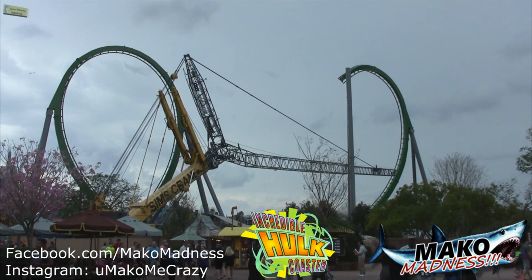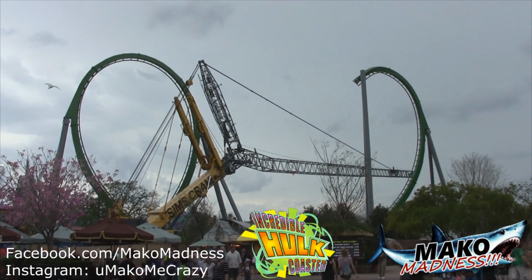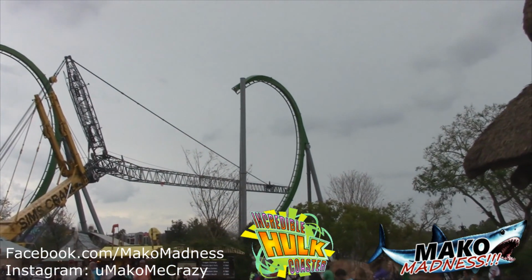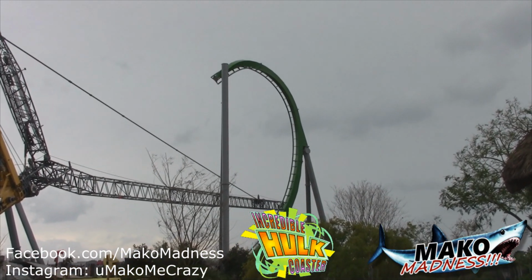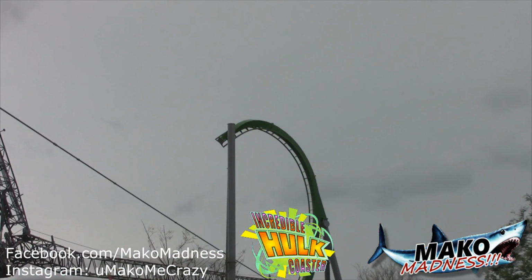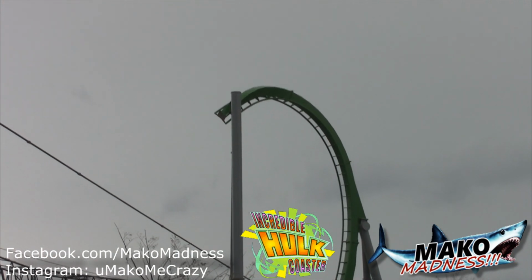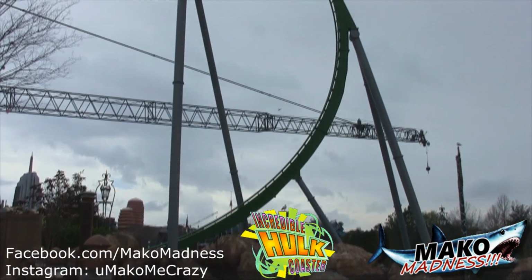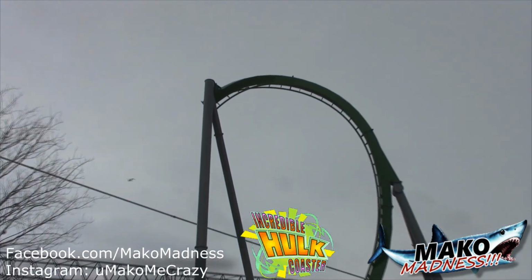Things are starting to look back to normal like they were before the renovation, of course. And we can see that giant Cobra roll is starting to come back. It towers over everything else pretty much in the area. They've gotten just about half of it done. It looks awesome. And the big guy is only getting bigger. Everything's looking really good.